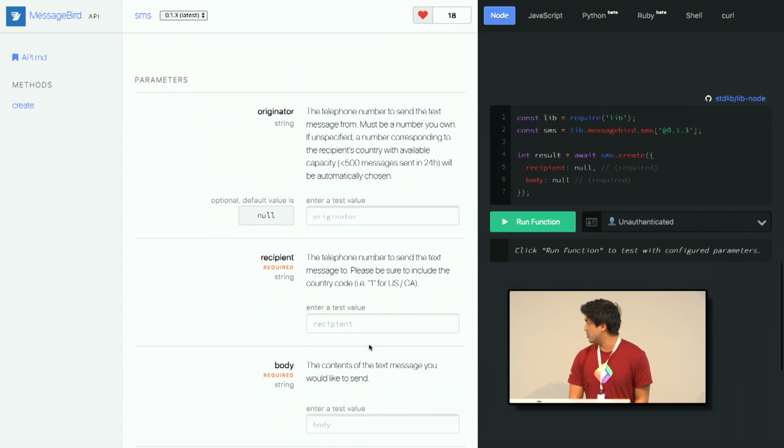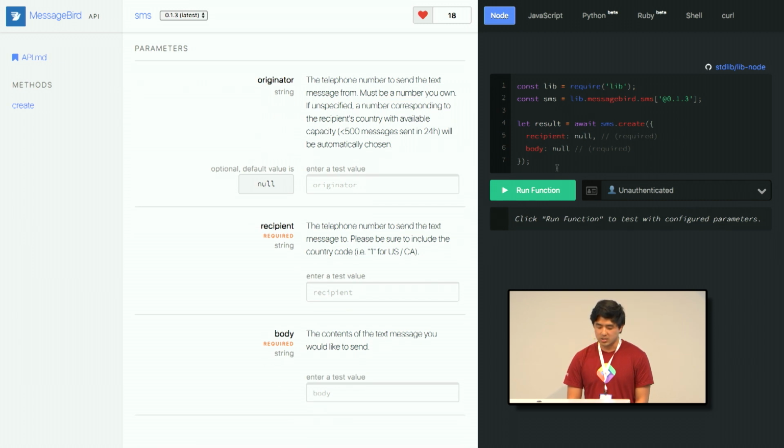So you can see exactly what parameters this takes, so recipient, body. And actually, when I publish an API, it gets its own page here as well. So I can see that to call this, I need to basically require the lib package. Lib is our main SDK for calling Standard Lib functions. And I can specify version numbers as well.